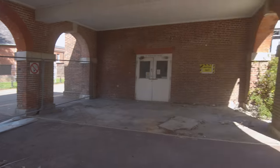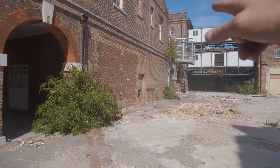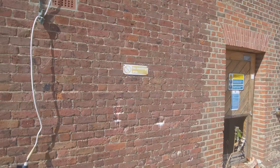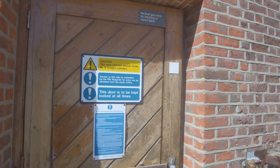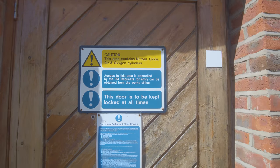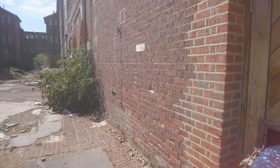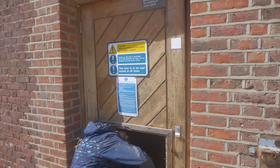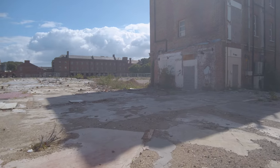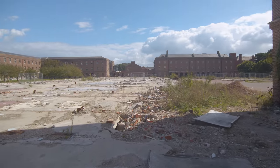Do you reckon basement? Or, what do you reckon about this? Look, there's that. Do you reckon that goes down? Yeah. I think it pulls too. Yet. Nothing in there. What if we can get in the front of this building and get up and across? Oh, look, down into the basement.